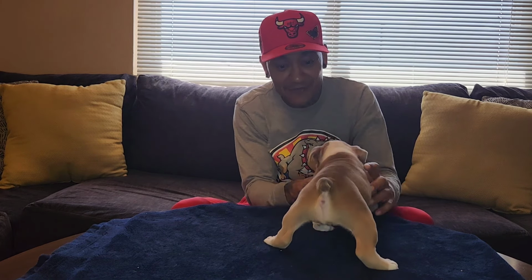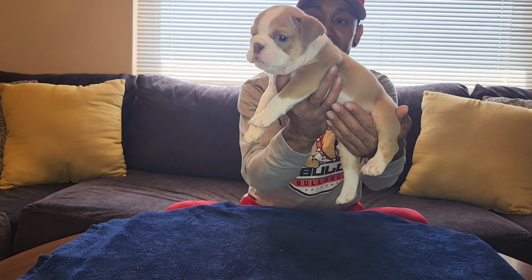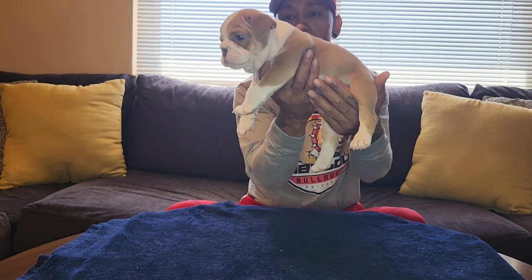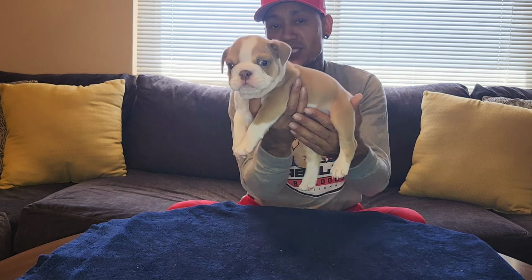So, like I said, if you guys are interested in little mama right here, just make sure you hit me up, man. Lilac Fawn, she is a triple carrier. She's off of the Starburst and Solomon litter. So that's all six of the puppies that we have available over here at Fabulous Bulldogs, you guys.